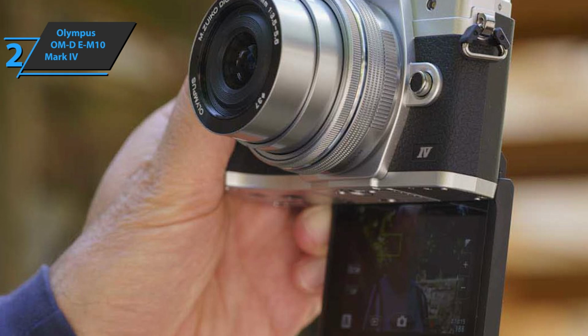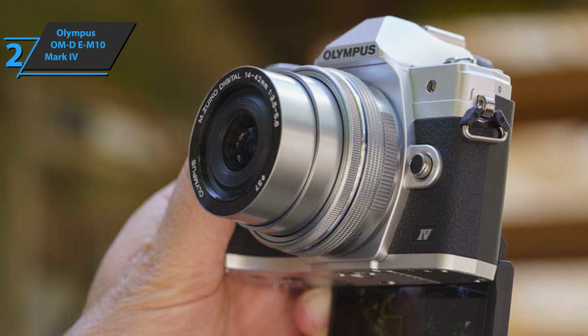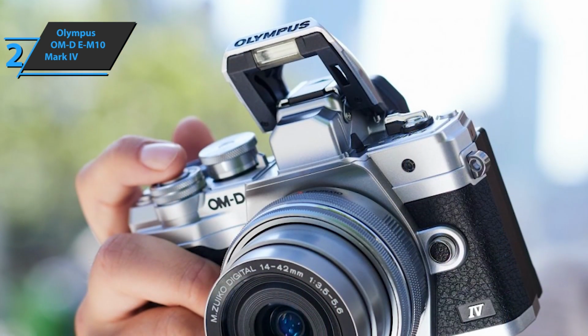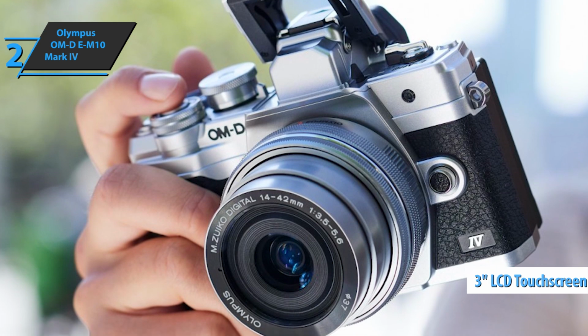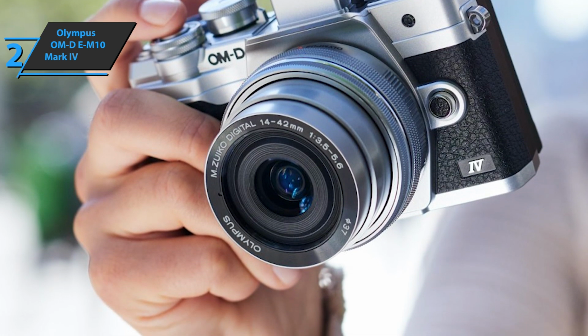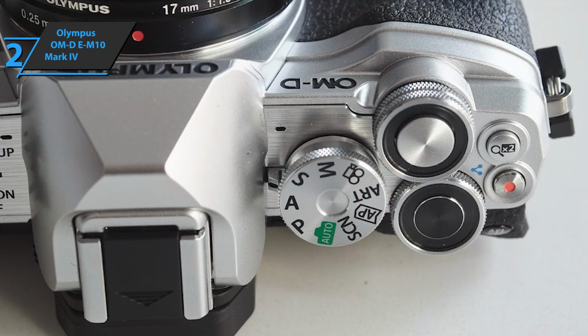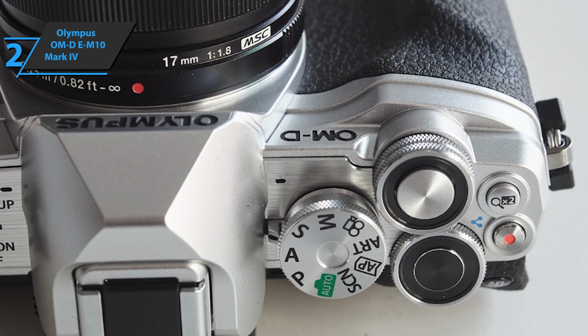The first thing that strikes you about the E-M10 IV is its small size. It's small enough to fit in your pocket, even with the lens attached. The LCD touchscreen is the most ambitious in this series so far. This time the screen tilts up to 90 degrees to shoot at hip height, and tilts down 180 degrees in the other direction. The OLED viewfinder remains unchanged from the previous model and offers a clear view of the scene in front with layered settings.